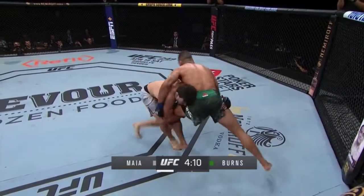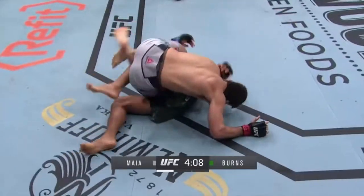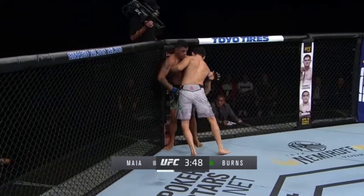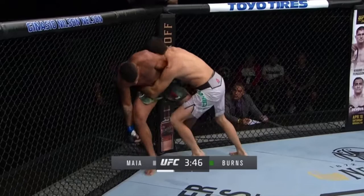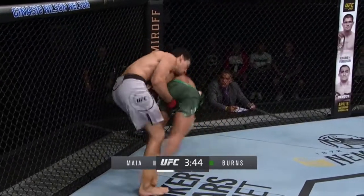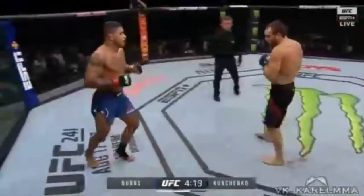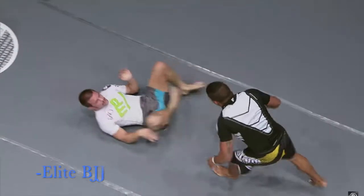Notice though how I said offensive wrestling. Unfortunately, his defensive wrestling is a bit lacking. Burns is quite good at defending penetration shots from a distance, but in the clinch, he's shown some issues, especially when it comes to his balance and foot placement. I believe, however, that this will work to his advantage in this matchup because of his elite Brazilian Jiu-Jitsu.